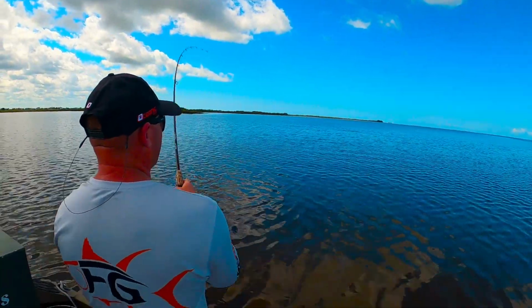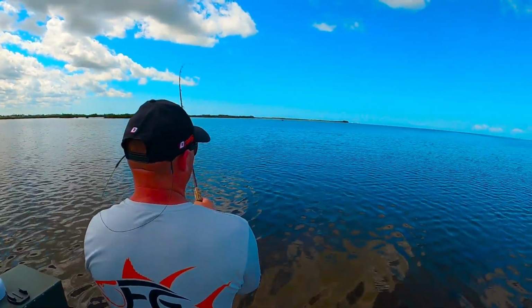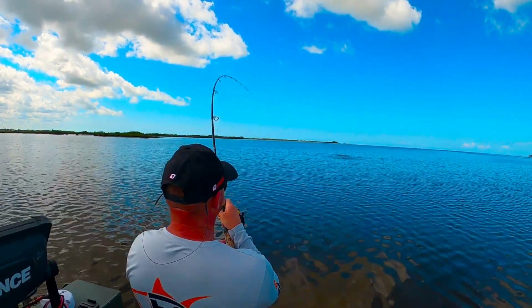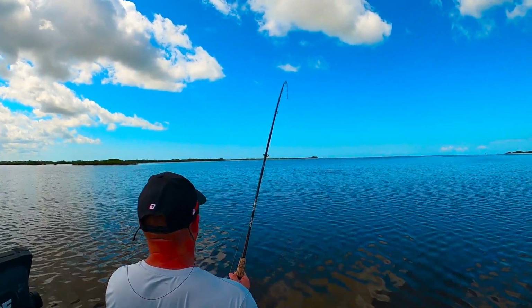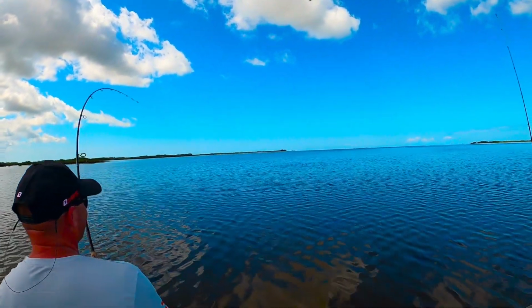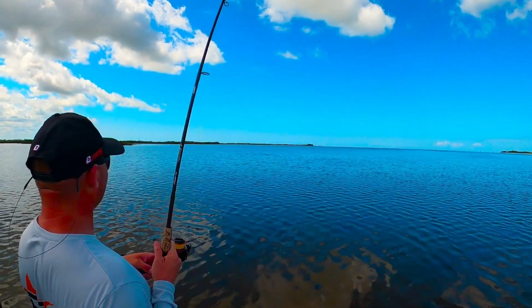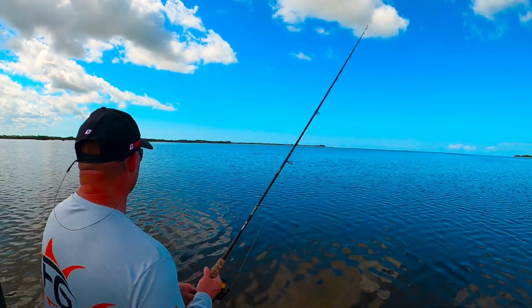I think it's a big one, the way he's pushing weight. I mean, look at that weight. Mm-hmm. Oh, yeah. Oh, boy. I wonder if that ain't a ray. Yeah, that might be a ray. That one's gonna be fun. I mean, I've been wrong before. That looked like a ray tail.